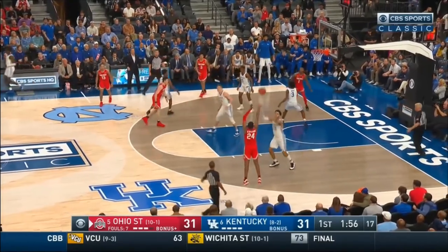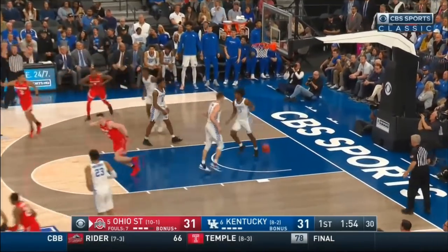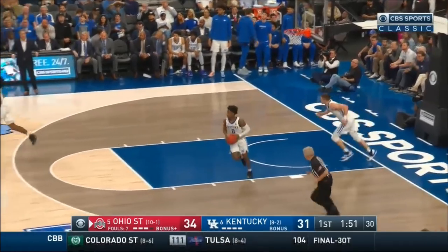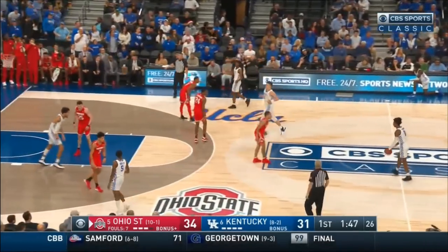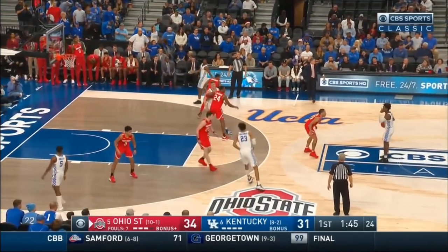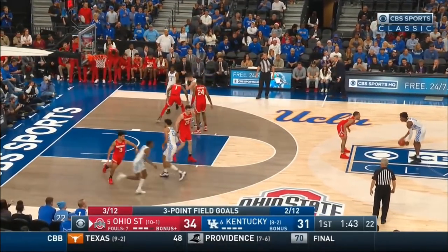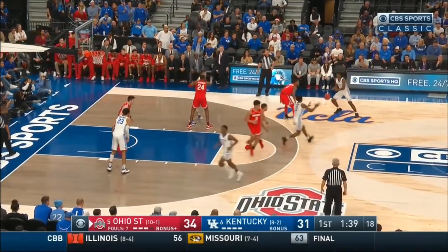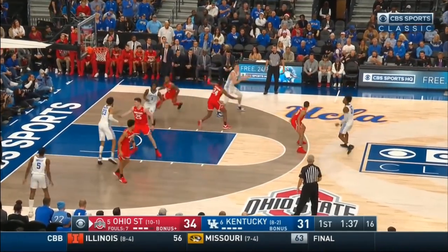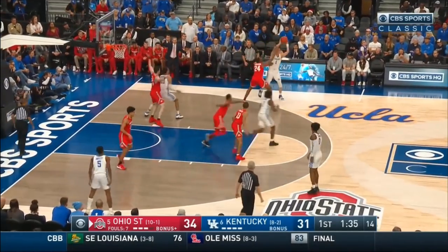Young crosses it to Andre Wesson. His triple is good. He can really knock them down. Montgomery sniffing away from his man. A big-time answer for Andre Wesson, the older of the two Wesson brothers, the senior. And his first basket, a three-pointer that gives his team a three-point lead. Nice cross screen.